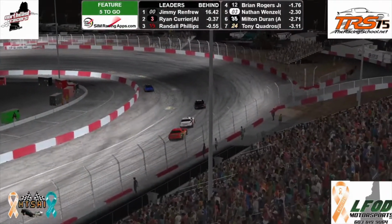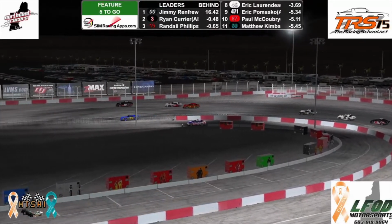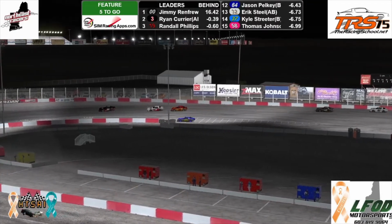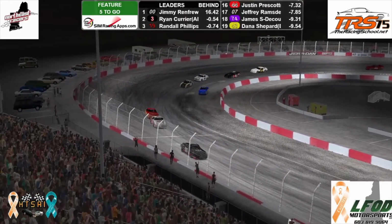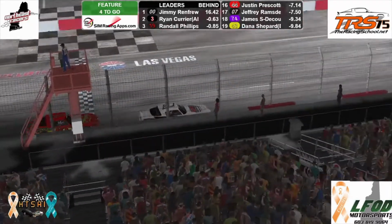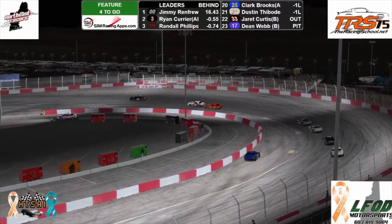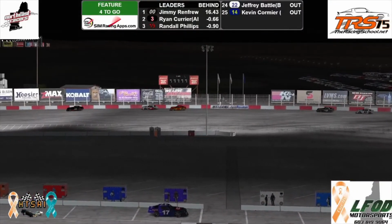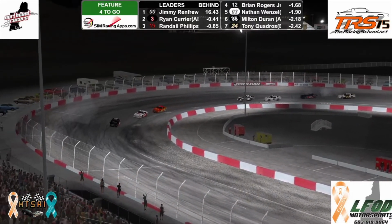He's definitely showing that he is faster, but the 3 car is not making any mistakes and not giving him any room. Looks like the 25 has come down. He is down on the inside. For some reason, he is losing laps. That is Clark Brooks. Not sure what happened. He is now a lap down, trying to get back up on the track. Doing an outstanding job, honestly, holding the apron the way he is. 4 laps to go.